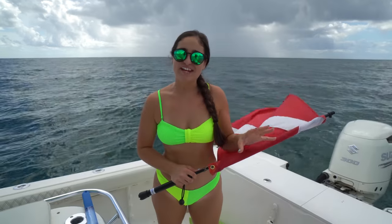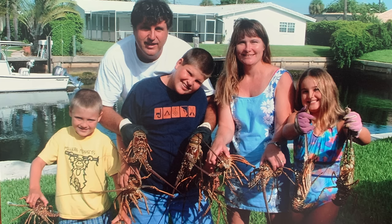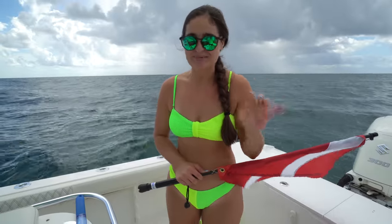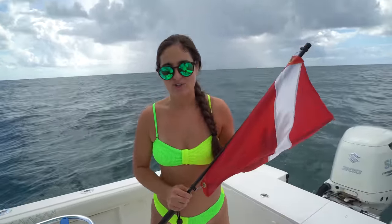All right guys, so we have made it to our favorite area to catch lobsters. I personally have been lobstering since I could basically swim. My dad has been diving since he was like 12 years old in the same area. So I will not be telling you our secret spots, but the first thing you wanna do when you get to your spot is put up your dive flag before you jump in the water.